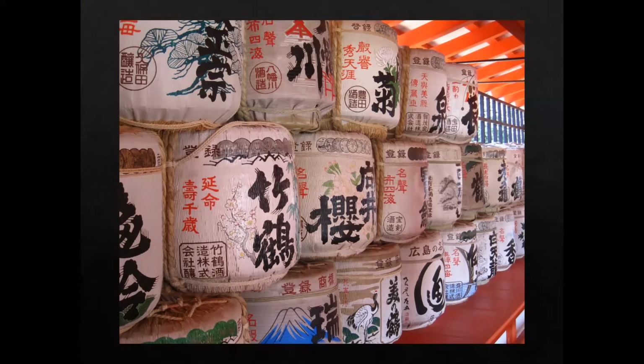And this is in the temple. These are barrels of sake. The Japanese, when they're making an offering to the temple, they buy sake and contribute it to the temple. Fortunately, sake lasts a long time, because most of the temples we visited had massive great stores of sake that people had donated.